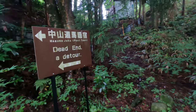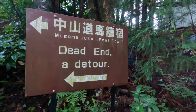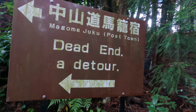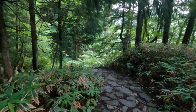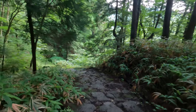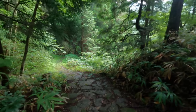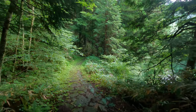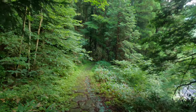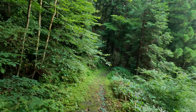What is this? Magomejuku post town. Dead end. A detour. Where's the detour coming from? Anyway, so a lot of these action cams just sometimes don't work. If you've ever used an action cam, you'll know that. So when they work, they're great. And when they don't, it's a wasted day.